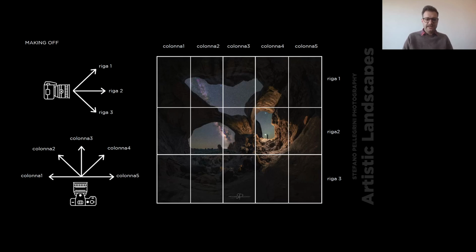So I had to plan it as a big panorama made in 5 columns and 3 rows. I had to imagine that to obtain all the panorama that I wanted to frame, I had to move the camera in that direction: 5 columns and 3 rows for each column. And then I had the problem that for each of these frames, I had to make different exposures. So one exposure for the sky, one exposure for the foreground, and one exposure for the light painting.